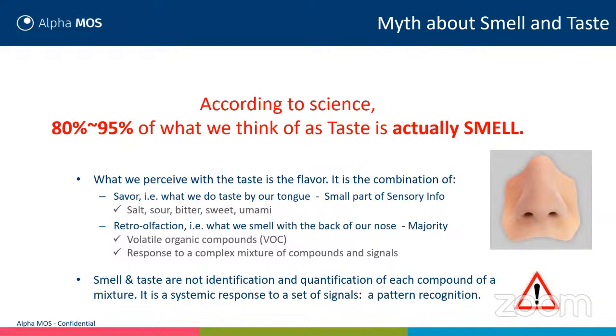And the second part is retro-olfaction. That is what we smell with the back of our nose, which actually is the majority. Most of them are caused by the VOCs, volatile organic compounds. So it's a response to a complex mixture of compounds and signals.